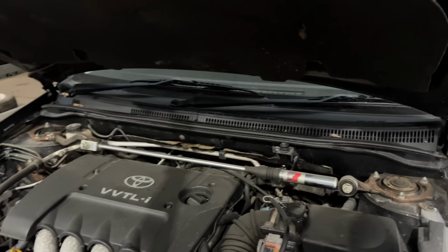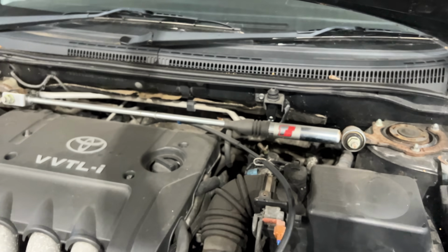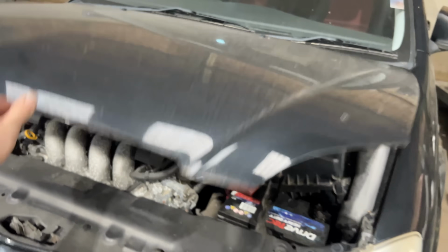The gearbox is good. Really weird strut brace on these, look. It's like a dampened strut brace. What the hell's going on there? Yeah, whatever. Sporty.